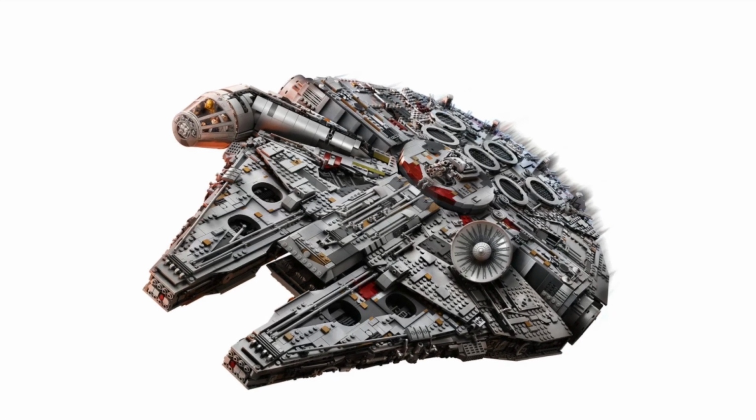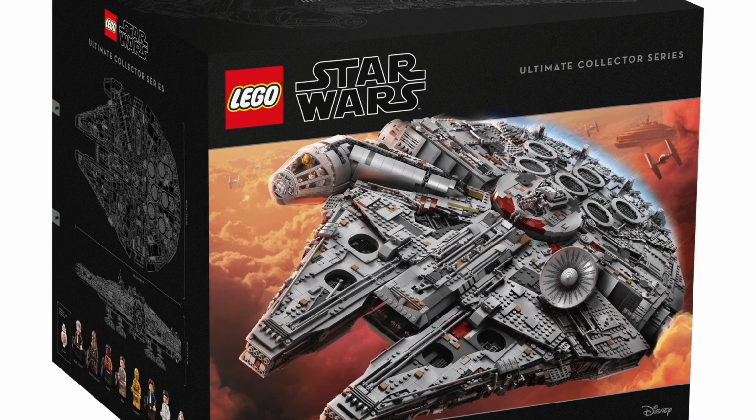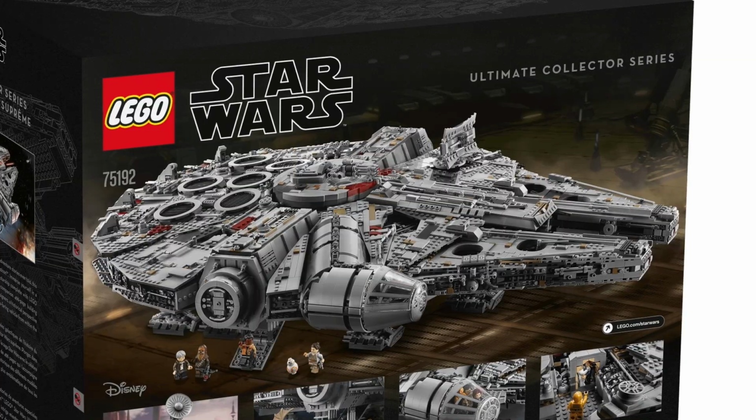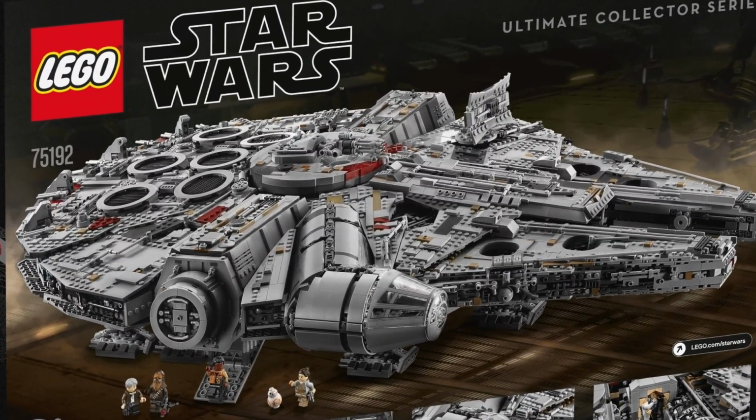But that aside, at this point, even just owning this Lego set and having it on display is one of the biggest flexes you can do in this Star Wars community. The attention to detail paired with its immense size makes it the best Lego Star Wars set of all time.